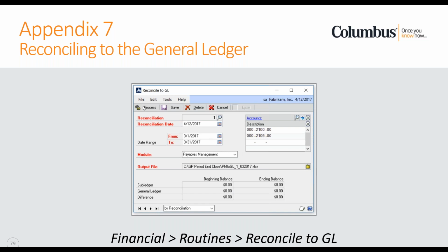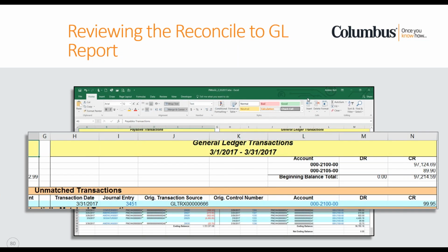Now, normally when we hit process on something that says reconcile in GP, it is making adjustments. It is changing our records, our data, to correct something. In this case, it's not. So a lot of people are scared to hit this process button, but they shouldn't be. All we're doing is creating an Excel spreadsheet that's going to help you to tie it out. So all of this information at the bottom will populate, and it also will automatically pop you into a new Excel spreadsheet. So in this case, I have payables to the general ledger reconciliation here.